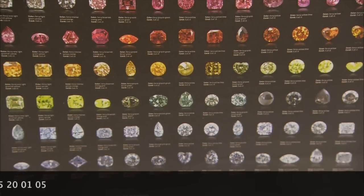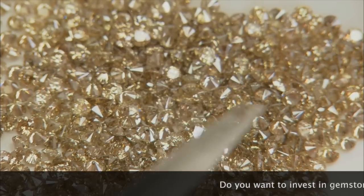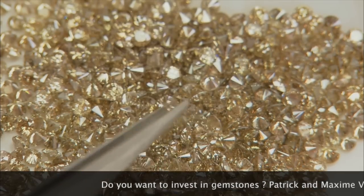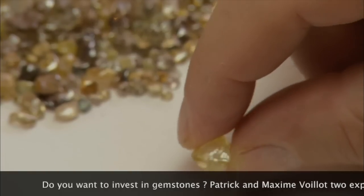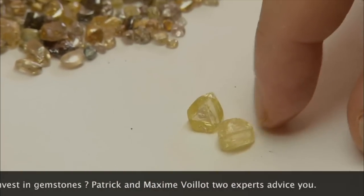So in the classifications, it looks like this. Red diamond's the first, the second's the blue diamond, pink diamond's the third, then the green diamond, the orange diamond, the purple diamond. And then come the yellow, and after that are the cognac-colored diamonds, the olive-colored diamonds. And then there are all the colors in the rainbow. In fact, in the diamond, it's pretty amazing. They're all the colors in nature.